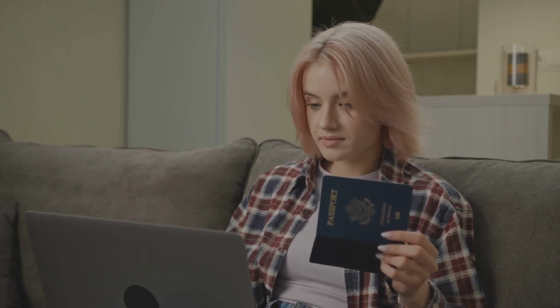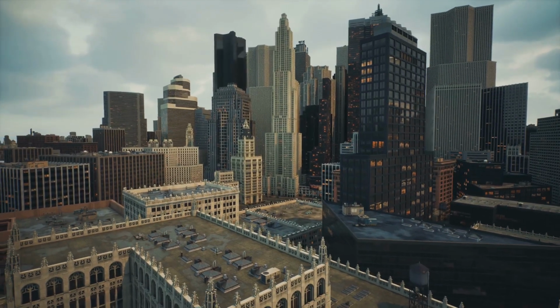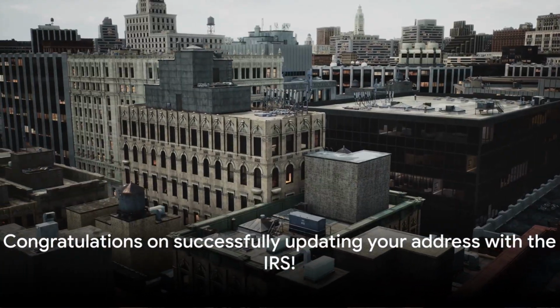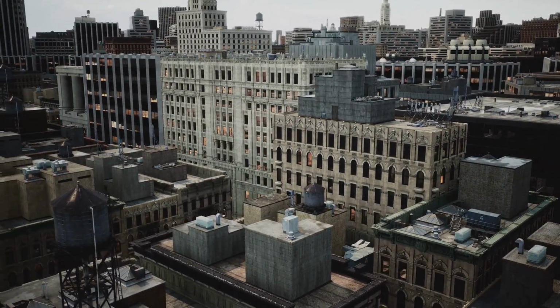So if you've recently moved, take a moment to update your address with the IRS. It's a straightforward process that can save you a lot of hassle in the future. And with that, you're now equipped with the knowledge of how to keep the IRS up to date with your whereabouts. Happy moving!